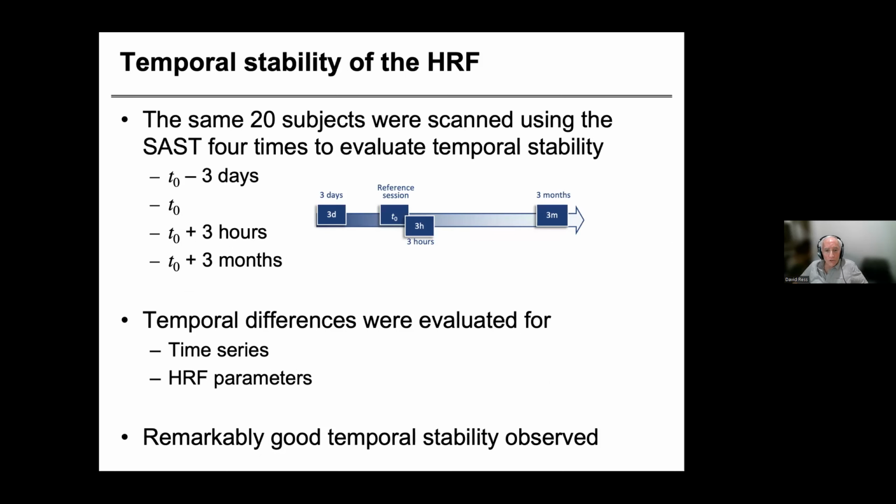So if we're going to use this as a biomarker, we want to make sure that it's stable for a long period of time. So we looked at stability across periods from a few hours to a few days to a few months using this structure. We scanned a subject first, and then we scanned them on one day twice, and then 3 months later we scanned them a fourth time. And we looked at the temporal differences, and we were rather surprised at how stable these HRF responses were.